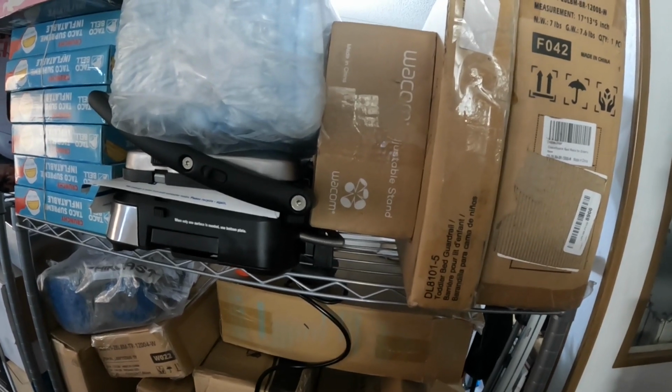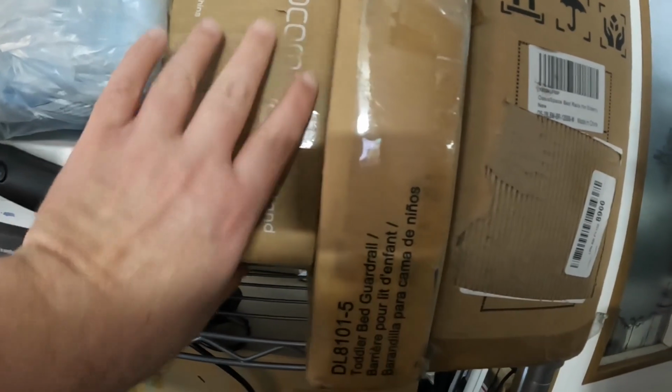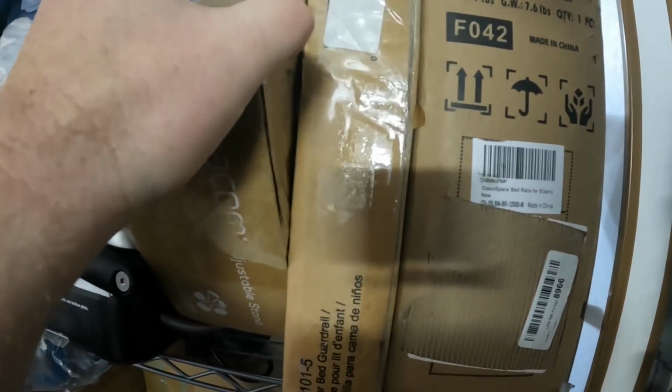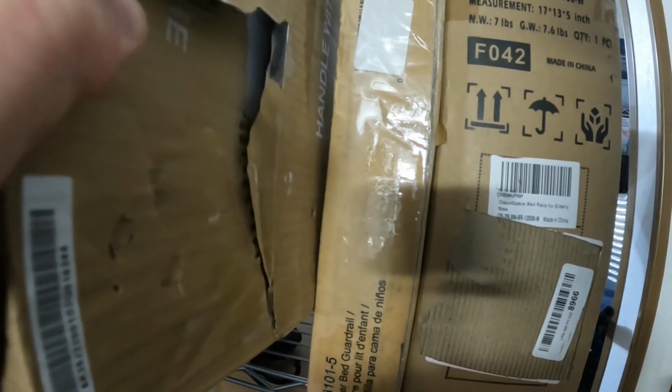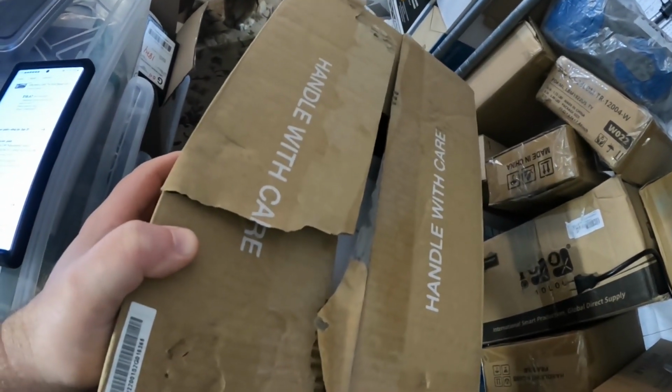Also on the LS2 shelf, I sold a Wacom adjustable stand for something. I don't even know what it's for. Maybe like a monitor or something. Okay, catastrophe avoided. And I sold this for $27.71 plus shipping.